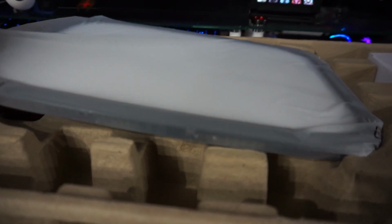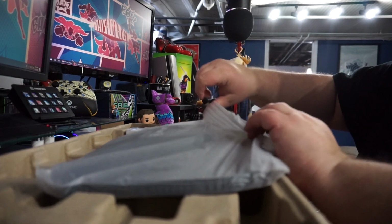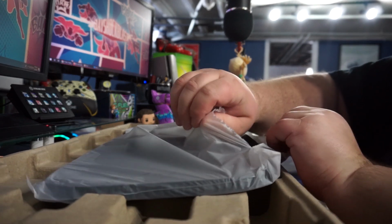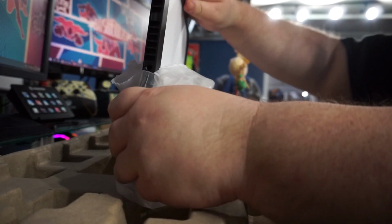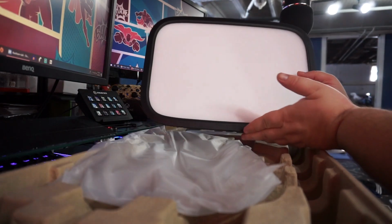And then we have the actual light itself. I suppose I probably should have taken it out of the packaging here. Just be very, very careful with it. Alright. So, as you can see, it's a light. That's really all you can say. It's a panel light, and it's very large.